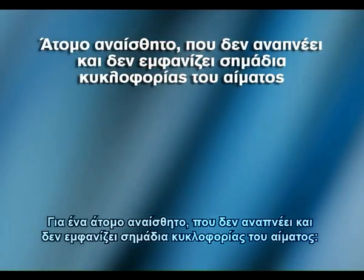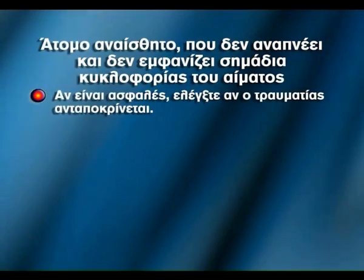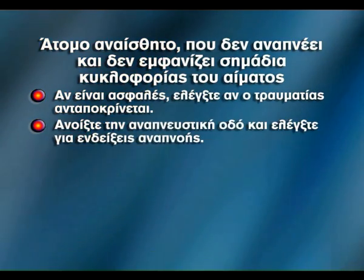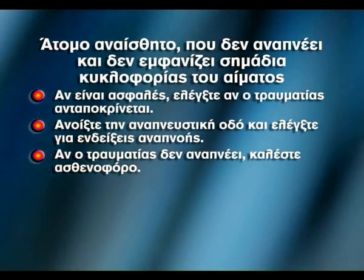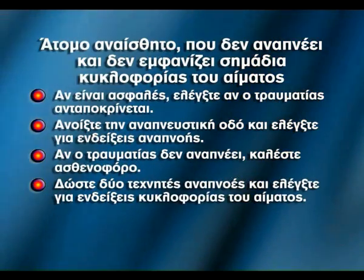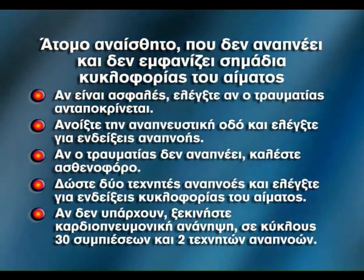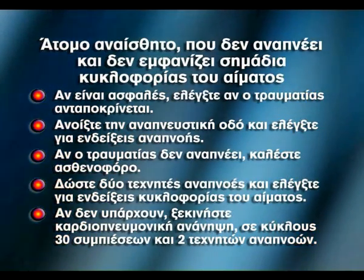Let's review. For an unconscious adult who is not breathing and has no signs of circulation, check the casualty's response, if it is safe enough to do so. Open the airway and check breathing. If the casualty is not breathing, call emergency services. Give 2 rescue breaths and check signs of circulation. If there are no signs of circulation, begin CPR by giving cycles of 15 compressions and 2 breaths.